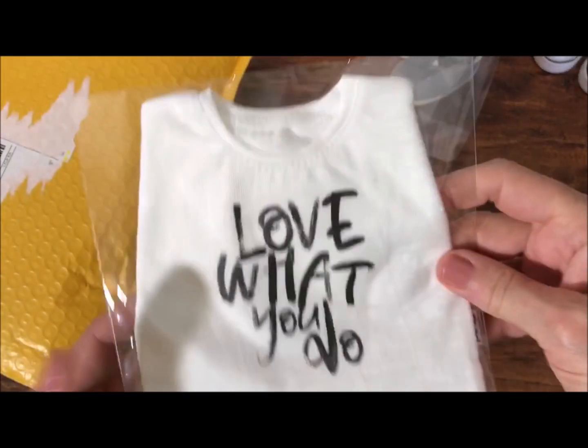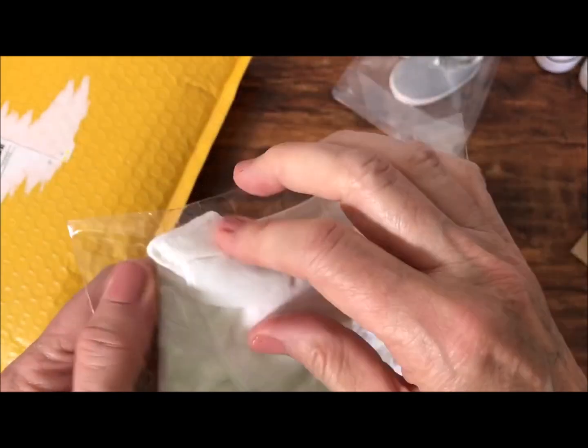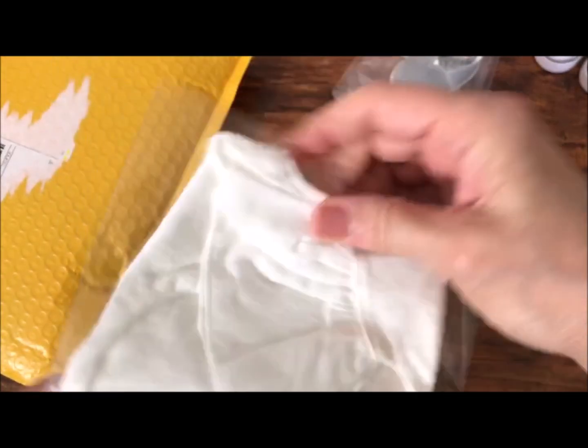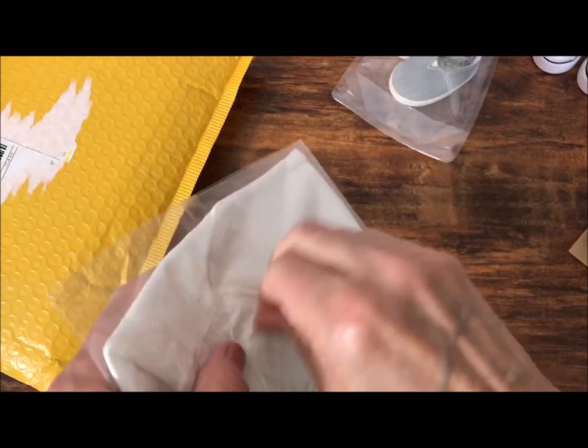Let's see what else is in here. Oh, that's right. This really cute top. Love what you do. It's got bell sleeves. Let me open it up. Obviously, expect to see a little bit of a fashion show at the end.